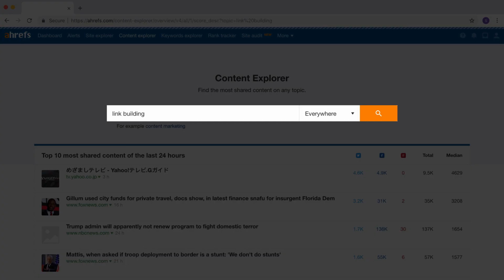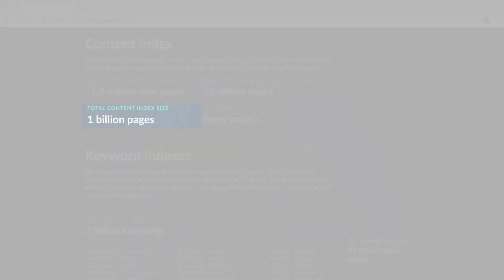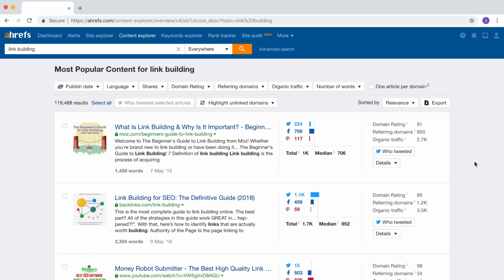Content Explorer is like a mini search engine made for SEOs and marketers. You can use it to search over 1 billion pages that mention your keyword target and get a ton of SEO and marketing metrics for each page, like referring domains, search traffic, social metrics, and more.